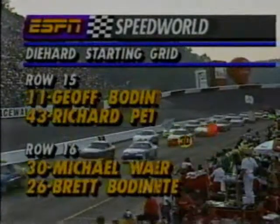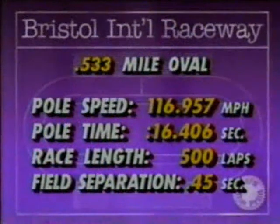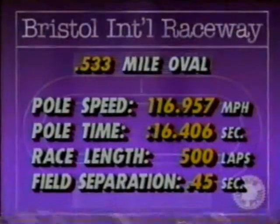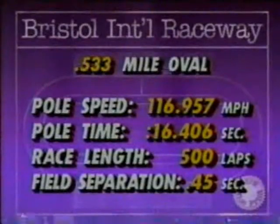The pace car leads them down the backstretch pits, and that is because the speed limit is 30 miles an hour on the pits here tonight. Now let's take a look at this racetrack they'll be competing on. It's 0.533 miles in length. The speed on the pole, 116.9, a time of 16.406 seconds. 500 laps is the length of our race tonight. And as Jerry indicated to you, the field is separated by less than a half second.